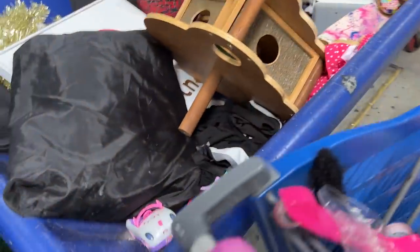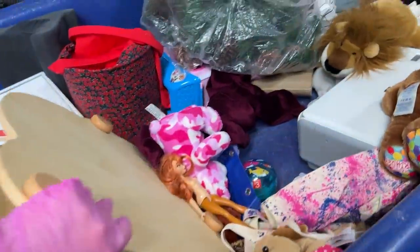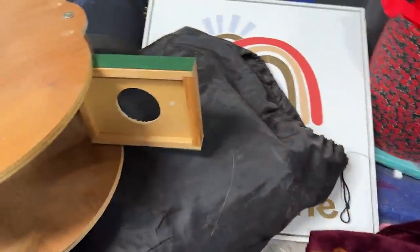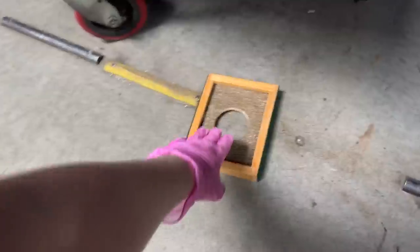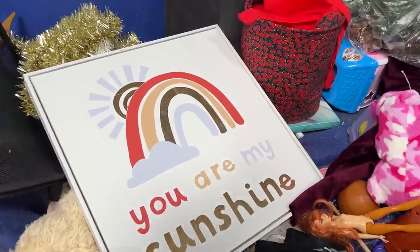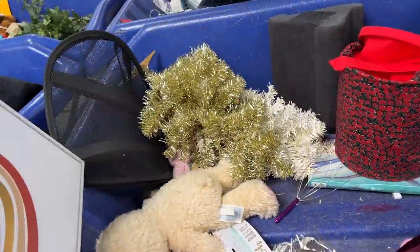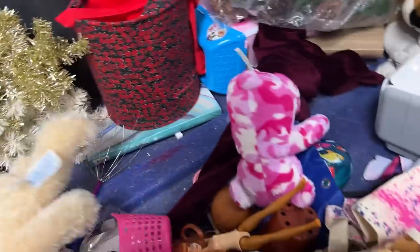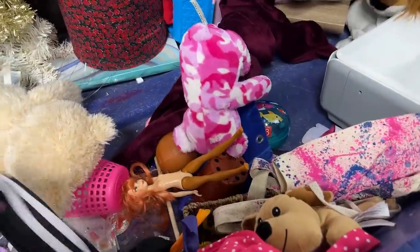Oh, we got more Build-A-Bears today. What's this? Shnipes. Not sure what that is. More my sunshine. Build-A-Bear, Beauty and the Beast. Build-A-Bear. Couple trees. Oh, what are these?